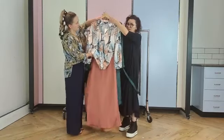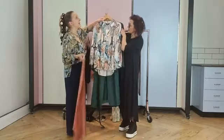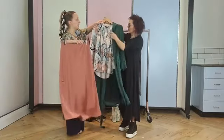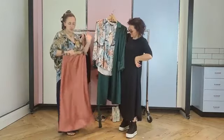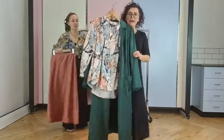I don't know if it does. Does it go with this? Because it looks amazing with the top. I'm not 100% sure if I like it with the skirt. No, you're right. No, I don't. That deserves a close-up. This is amazing together. Oh my gosh.